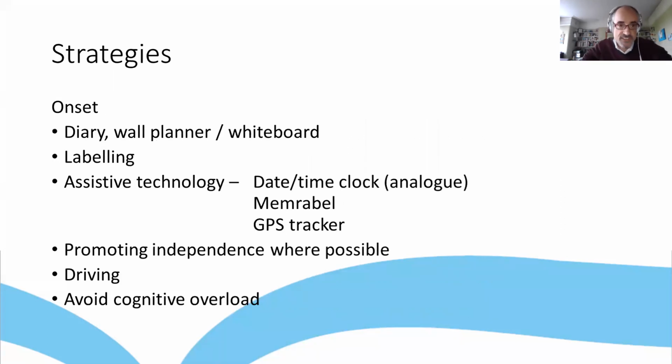I'll have a look at some of the strategies at these different times. So at the onset, often people will try to employ tactics for what we might call reality orientation. So it's helping people to stay as independent as possible and to manage the problems associated with the milder end of cognitive impairment. So use of things like a diary or a wall planner or whiteboard where you can write up the schedule for the day or for the week can be useful here.